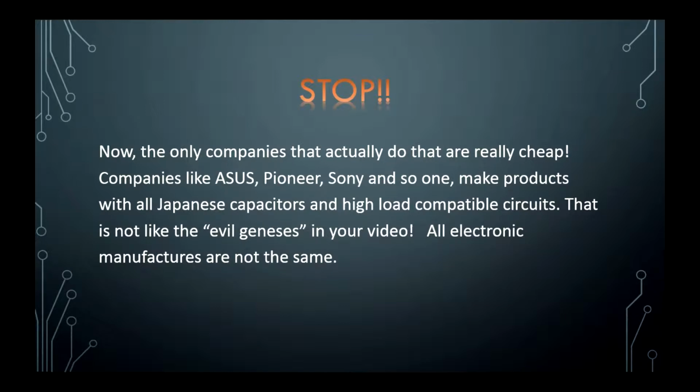That's not like the evil geniuses in your video. All electronic manufacturers are not the same. And what that exactly means is that all of them do not design stuff for the dump. Some actually design it to last. And you gotta spend a little bit more money on that. It's not the cheapest, just like I said in the DVD player thing. You gotta spend a little bit of money for something that's good.